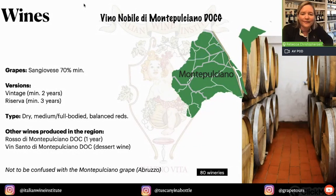So the valley area, as we mentioned, is not ideal for the growing of Sangiovese, because this is indeed a Sangiovese based wine. Even though you may have heard of another grape called Montepulciano, which you would think grows in Montepulciano, but it does not, just to be naughty, I guess. So Montepulciano, the grape, will grow in Abruzzo, which is on the Adriatic side, and a little bit more southern than Tuscany.